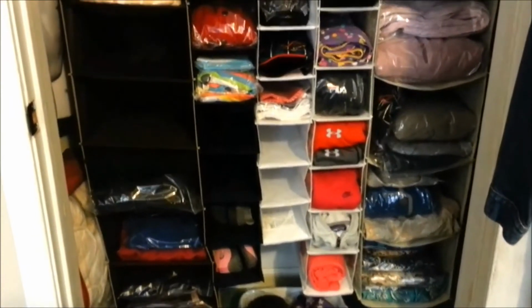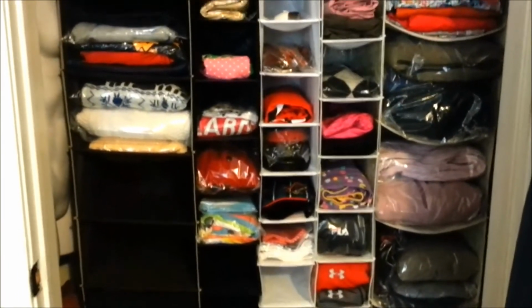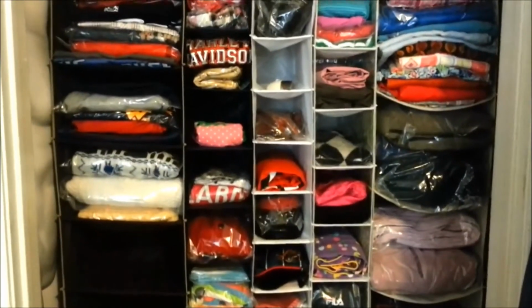I don't have 15 Patagonia shirts. I don't need to have SKU numbers or anything like that, so I might have 1 or 2 at a time. I have male clothing on the left here. I have some children clothing. I have female clothes right there.